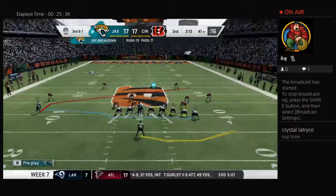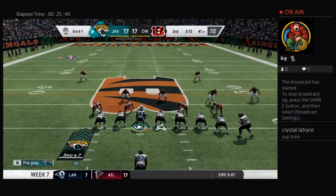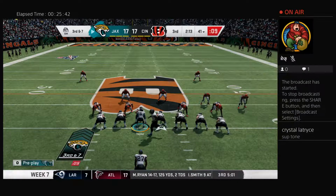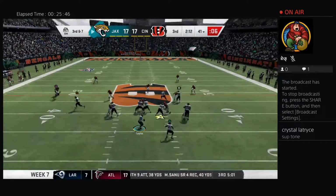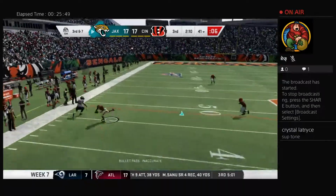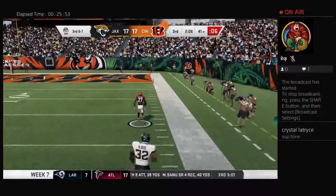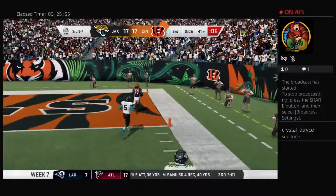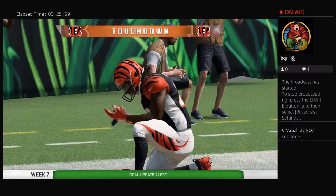The Jaguars on 3rd down. They've hit it 50%, 3 of 6 to this point. This is 3rd and 7. Here's Taylor to throw. He rifles one that's intercepted. Picked off by the Alabama man, Dre Kirkpatrick. And he will score. Touchdown, Cincinnati.